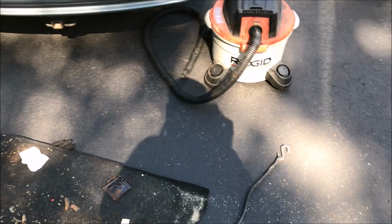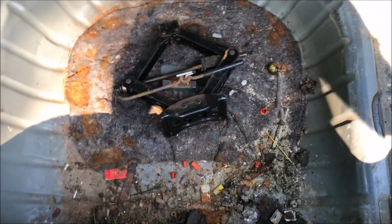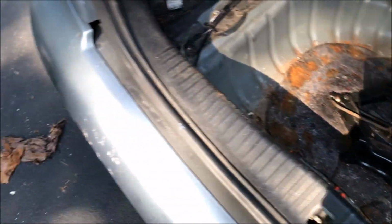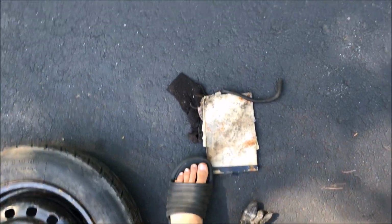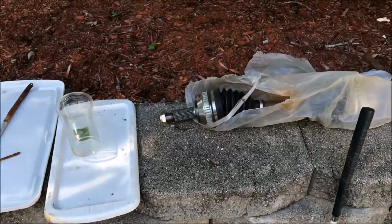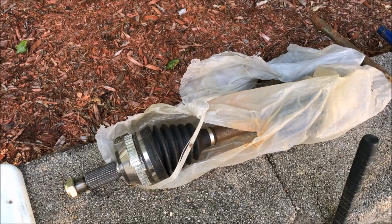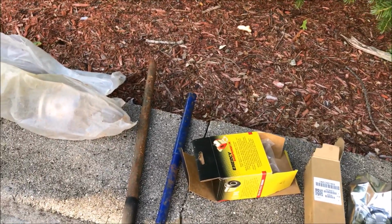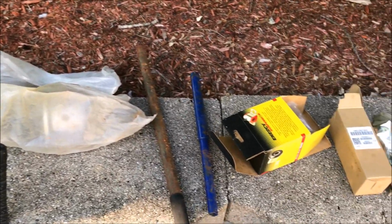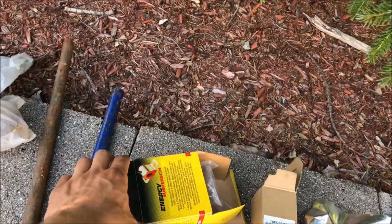Disgusting, like everything else. All sorts of goodies were in the trunk. I gotta take care of this mess in here too. Spare tires there, some nasty rag, moldy notebook, and lots of parts, which is strange because it drives fine. I don't hear any weird noises or anything from the suspension or anything like that, so I'm not sure if these parts were all ordered and they were the wrong parts or they're just extra parts or whatever, but got some bushings and looks like bushings for a sway bar.